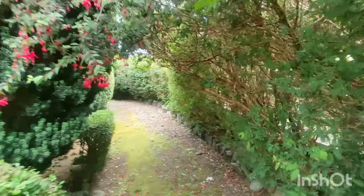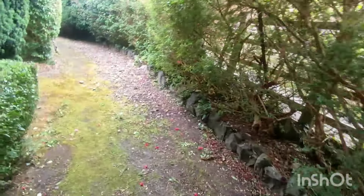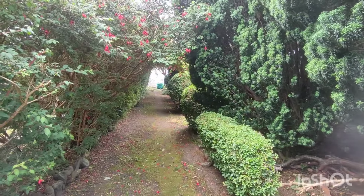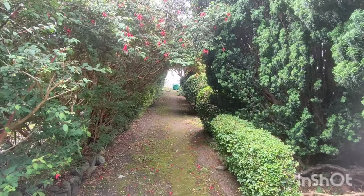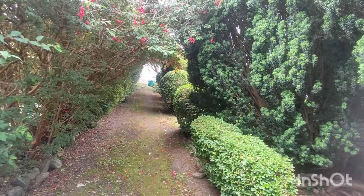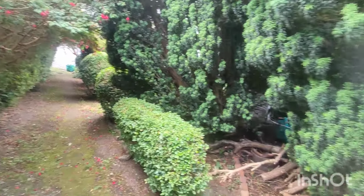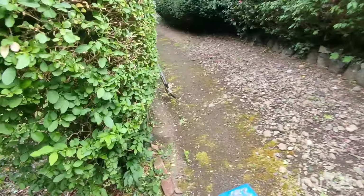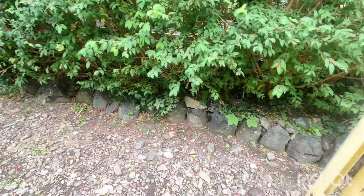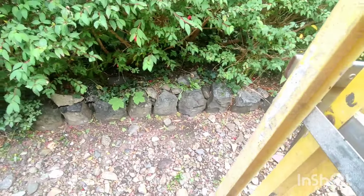It's probably going to start needing some framework here soon to hold all the heavy branches up so that we don't have to duck when we're walking through it. It's just about 6.5 foot at the minute. Obviously that's getting pretty tight for me. And the fellow that lives here is not far off that height as well, to be honest, so I think they'll appreciate it getting held up by some sort of framework. Right, I'm going to pause it here and I'm going to get set up.